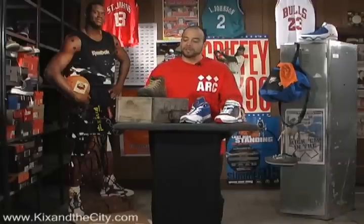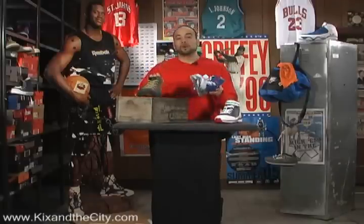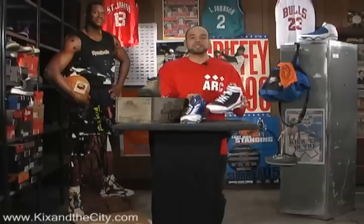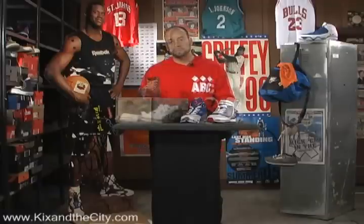To wrap that up, we got the Black 5s All-Star Revolution dropping very soon at select Converse accounts. We got the Dwayne Wade All-Star colorway dropping very soon as well. And we got the Converse Hops dropping mid-month. Last but not least, let's take a look at what's dropping from Jordan Brand.